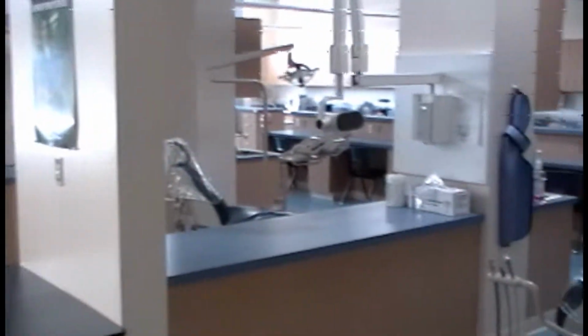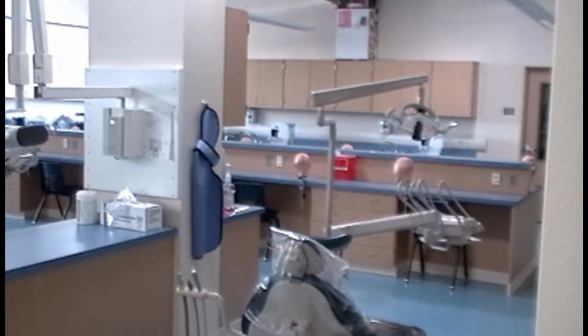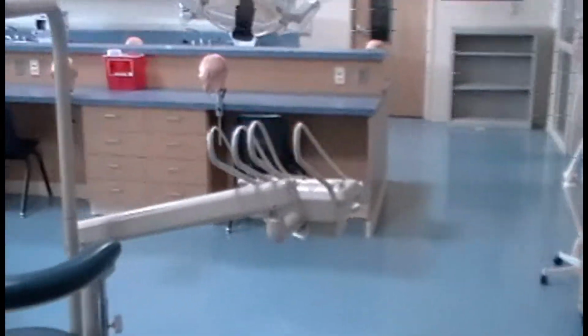What can you tell me about this? It's a functioning dental office. We have 3 operatories, just like in a regular office. We have a bench here where kids can work on the mannequin heads. On the far wall, we have a dental laboratory area where they have model trimmers, places to pour up models. Let's go on over there and see what we got.